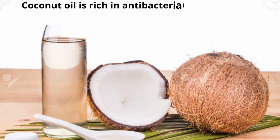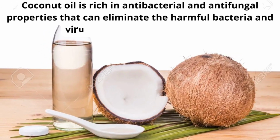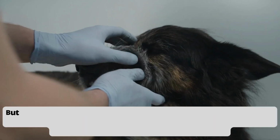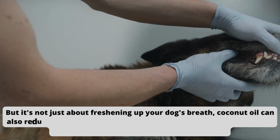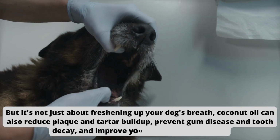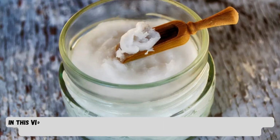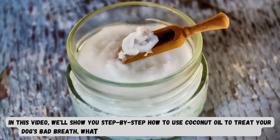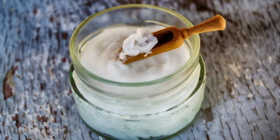Coconut oil is rich in antibacterial and antifungal properties that can eliminate the harmful bacteria and viruses that cause bad breath. But it's not just about freshening up your dog's breath. Coconut oil can also reduce plaque and tartar buildup, prevent gum disease and tooth decay, and improve your dog's overall health. In this video, we'll show you step-by-step how to use coconut oil to treat your dog's bad breath, what type of coconut oil to use, and where to find it.